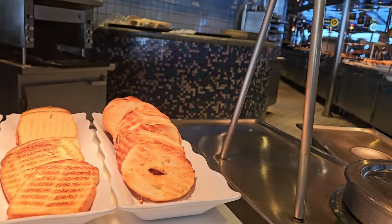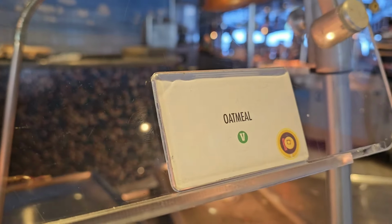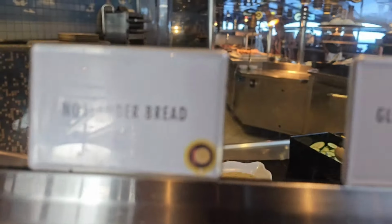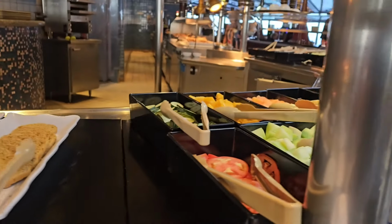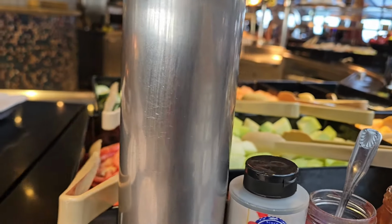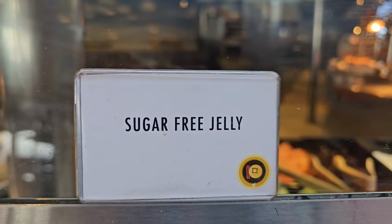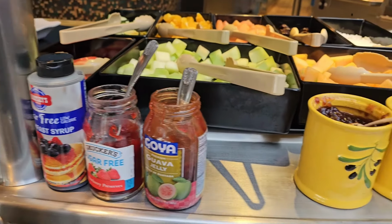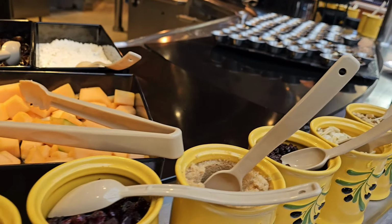They did have a variety of things, as you can see. They did have enough to choose from. It was okay. I'm not gonna jump around and do backflips over it. But I can tell you that the lunch buffet and the dinner buffet was much better than their breakfast selection, and it tasted better as well.